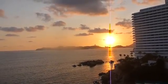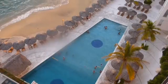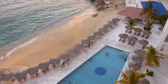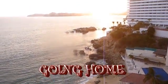This is our last Acapulco sunset until we come in March again. The beach is nice and calm, and I'm panning into the Acapulco sunset.